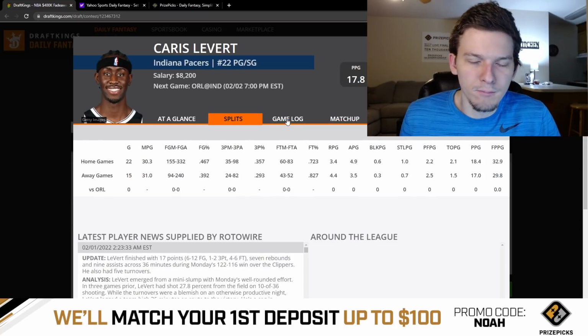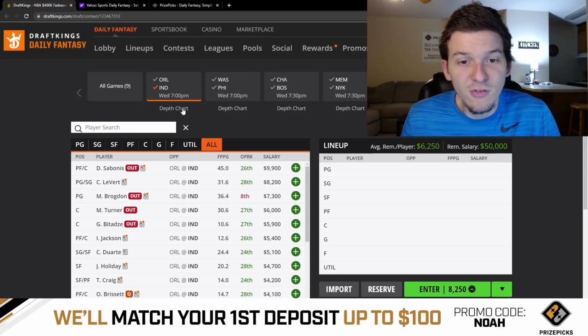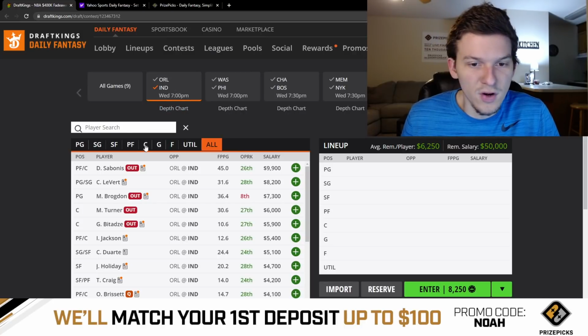I think with how much he struggled, that kind of makes him more of a riskier option. I think he will be pretty low owned on this slate, so I'm still fine going to LeVert in tournaments if you do want to go there.